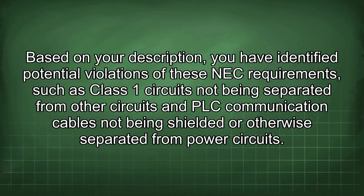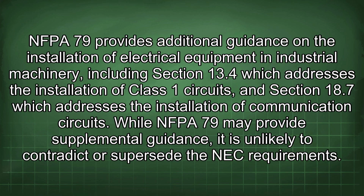Based on your description, you have identified potential violations of these NEC requirements, such as Class 1 circuits not being separated from other circuits and PLC communication cables not being shielded or otherwise separated from power circuits. NFPA 79 provides additional guidance on the installation of electrical equipment in industrial machinery, including Section 13.4, which addresses the installation of Class 1 circuits, and Section 18.7, which addresses the installation of communication circuits.